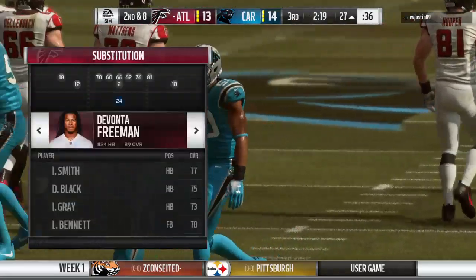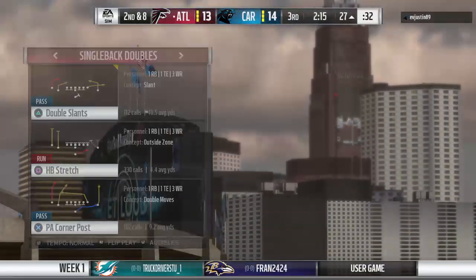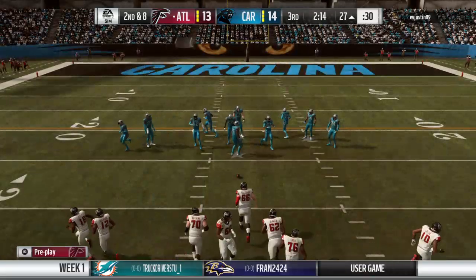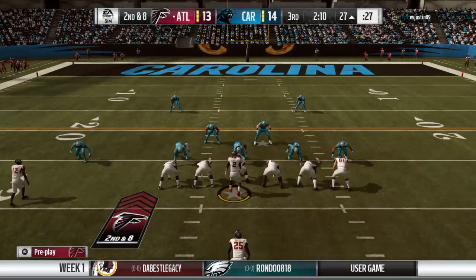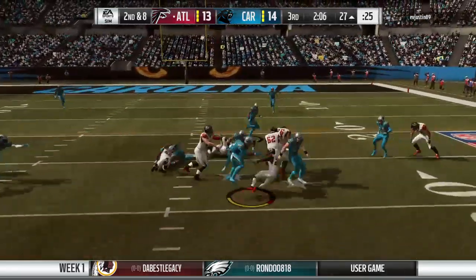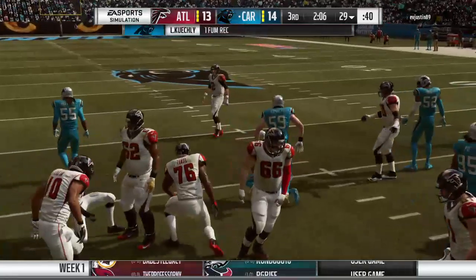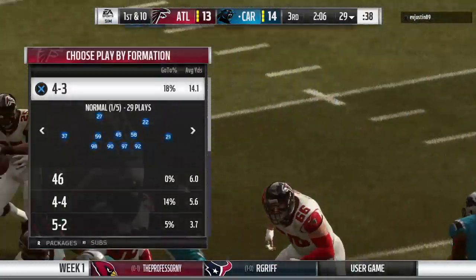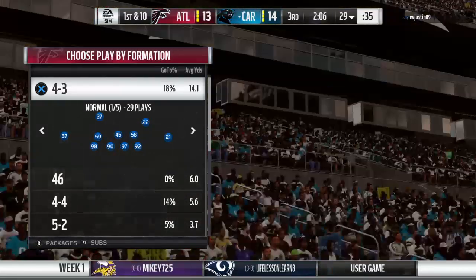Tough first half for him, unable to put up the numbers he's used to producing. But with a guy like him, you and I both know it just takes a couple of explosive touches for him to make an impact on this game and on the stat sheet as well. On 2nd down, here's Smith. And hit behind the line. He lost the football. It's loose. And it's picked up by the Panthers. And they will take over at the 29-yard line.